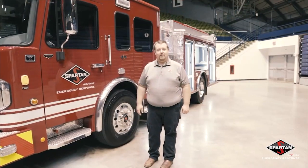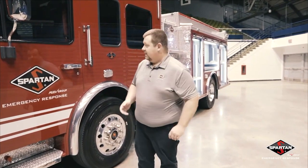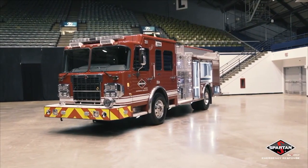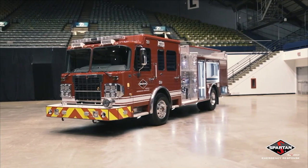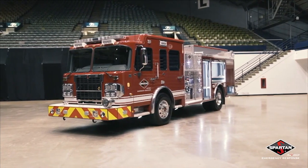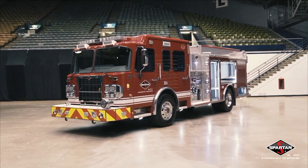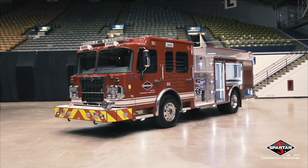This S180 is a model 2114. That means this truck has split depth compartments on both sides, has a 1,500 gallon a minute pump, a 750 tank, as well as a Spartan EMFD cab. Now, when we talk about a program truck like an S180, it might be really easy to think that this is a low feature, fast turnaround truck. That's not the case. With any S180, it's pre-engineered, but it's customizable.